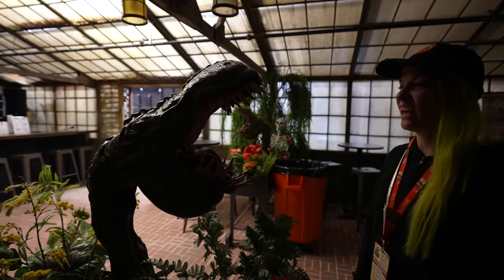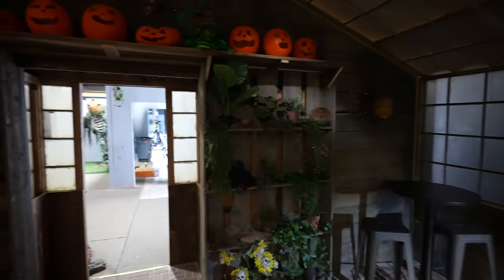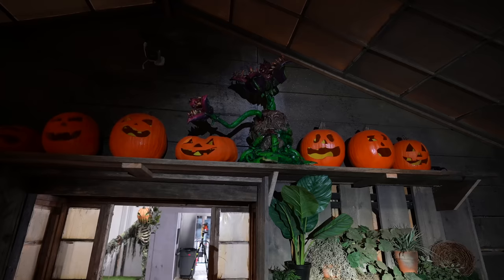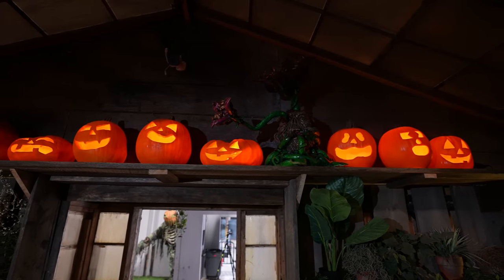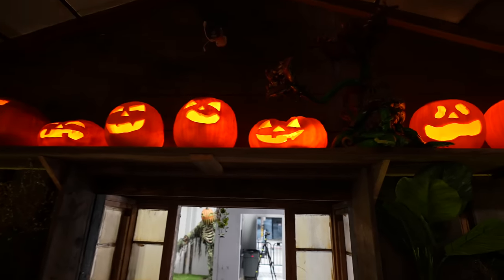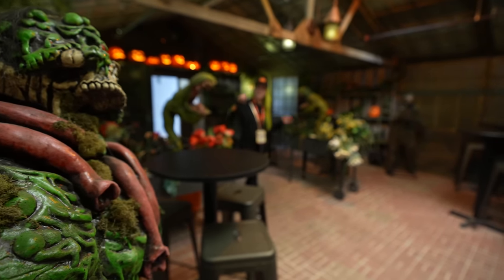Isn't that awesome? So Kevin from Gorgolore, that's one of his creations. It's amazing. And there's another one over there, kind of hidden in the background up there by the pumpkins. And that is awesome. Isn't he special? She's going to turn the switch on so we can see him. Oh, there we go. This is really cool. It's a very special place.